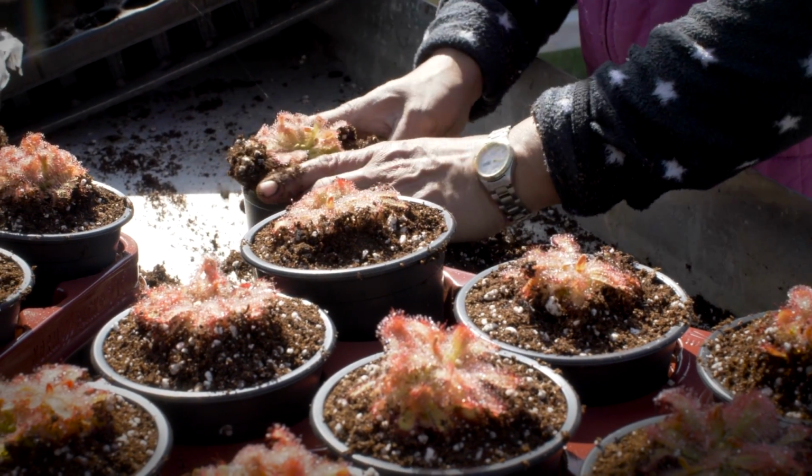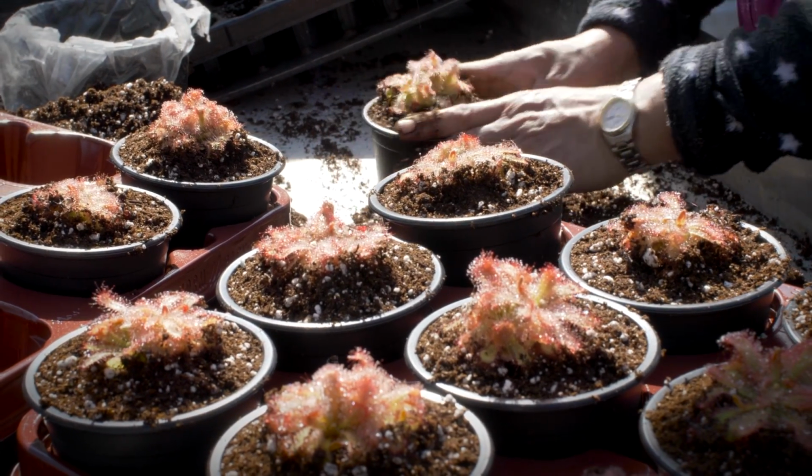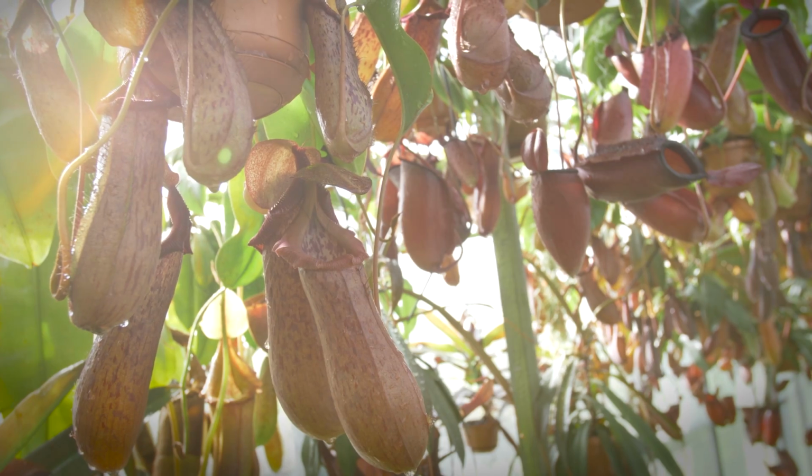I've been growing and hybridising mainly Sarracenia for a number of years now, and we've named a number of plants for members of the family and also a couple for musicians.